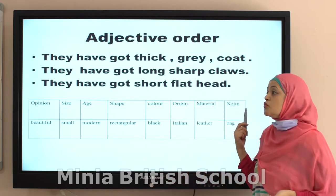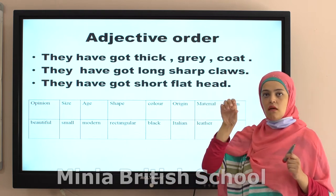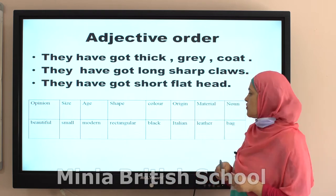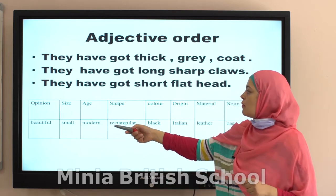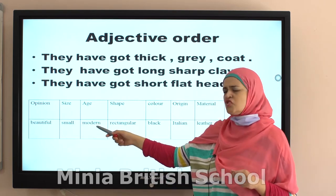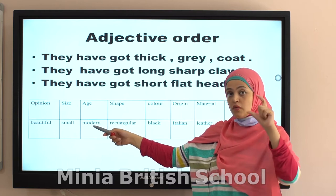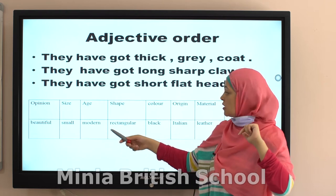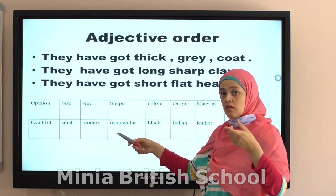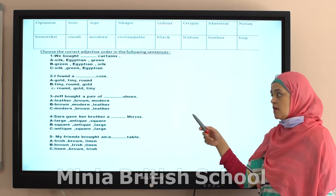And the origin, we talk about the place. When I say here, beautiful, small, modern, it means what? New. So I talked about the age. And then rectangular means this is the shape, black, color, origin, the place.